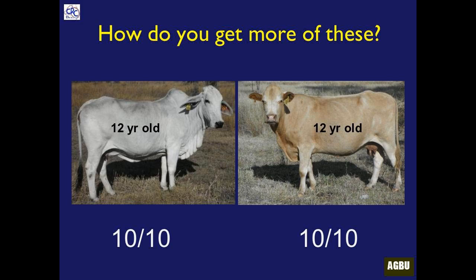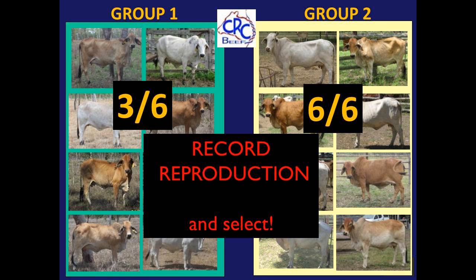And in fact, I've got this slide here, which I use quite a bit. Here's group 1 cows and here's group 2 cows. Now, the tall ones, skinny ones, fat ones, they're a bit all over the place, but there's a fundamental difference between those two groups of cows. The group of cows here calved every second year, 3 from 6. Under identical conditions, these cows were 6 from 6 in the project. 6 calves weaned from 6 matings.